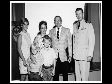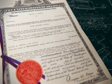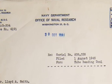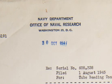And then if you'll indulge me for a second, I'll take this full circle. This is a patent my grandfather received while he was at the Philadelphia shipyard for a tube bending tool. And it was the early 40s. And again, I didn't know about this, but my grandmother just a few years ago gave me a box with all these papers in it, and I came across this original patent. I'm like, wow, that's really, really cool. But then there was a letter in there from the Office of Naval Research sent to my grandfather in 1947, sending that final package and the final award of that patent.